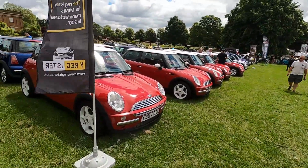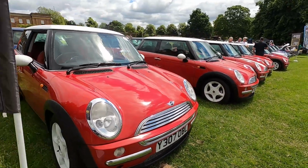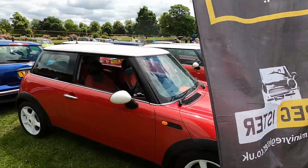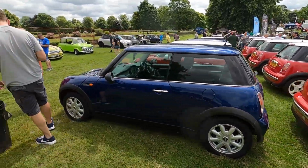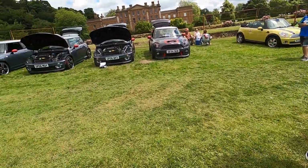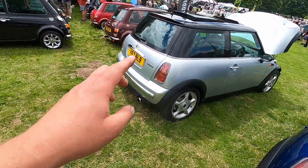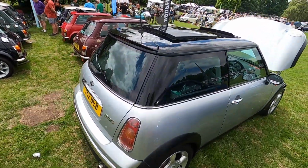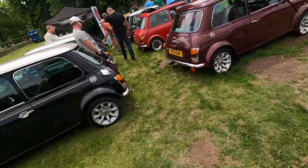So these are the Y Reg Minis, that's an OBL. There's a whole row of OBLs there. So these are early cars, press launch cars, dealer cars. How much? OE rear spring. GPs. So this is like what I had, like a dealer spec car with a sunroof and the leather. Do miss it, it's quite a cool car.